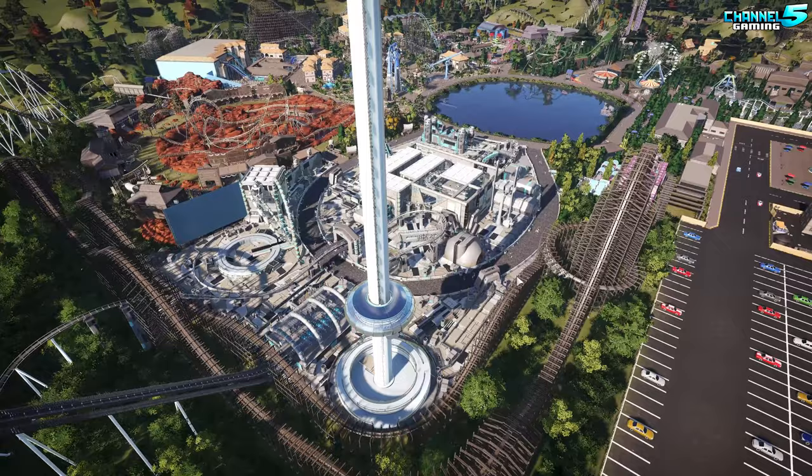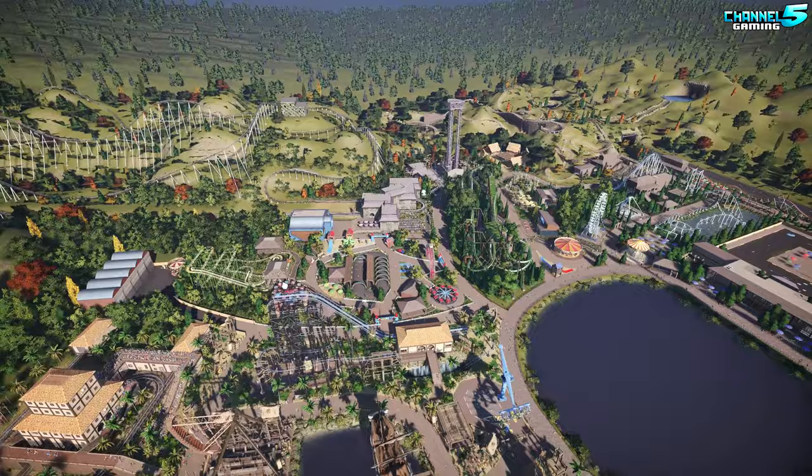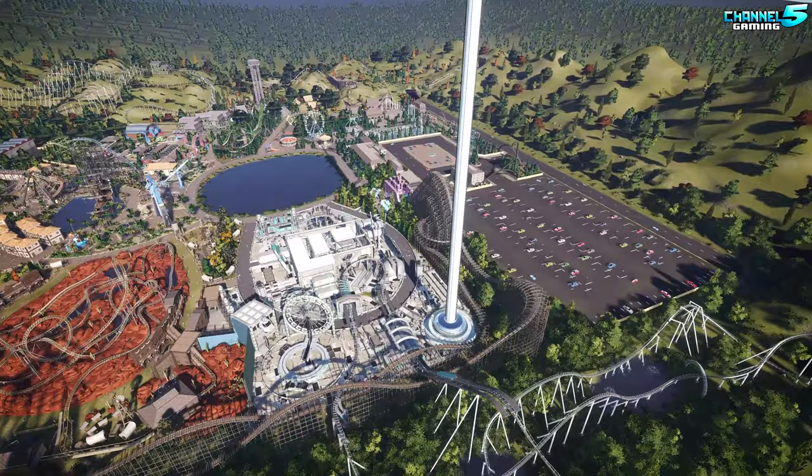However, the only thing that's really cosmic about this is the boarding station, which I love, but I think maybe it would have been better suited for a different coaster here. And then this may have been better for like a Miss Ellie's Wild Rodeo or something. I don't really know, but something was a little bit off there. But overall, what a masterful creation here. What a masterwork of a theme park here.